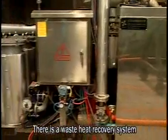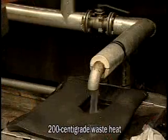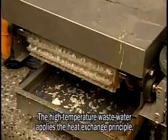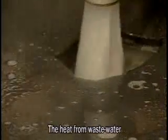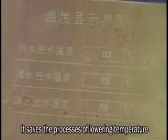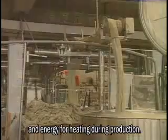There is a waste heat recovery system on every coal boiler. 200 centigrade waste heat is transferred to water or air. The high temperature wastewater applies the heat exchange principle. The heat from the wastewater is then used to heat the water for production. It saves the processes of lowering temperature and energy for heating during production.